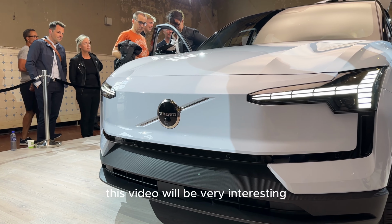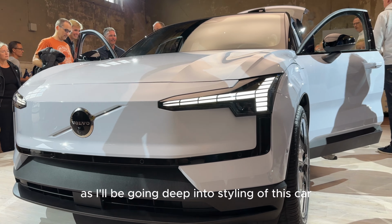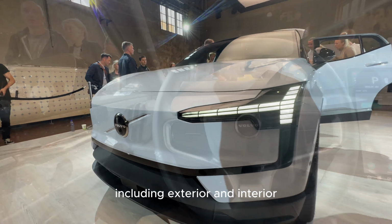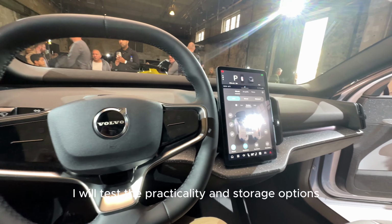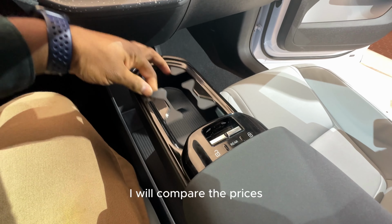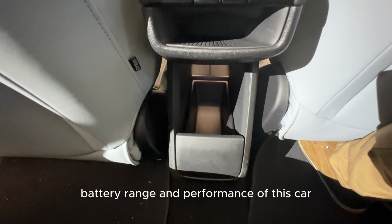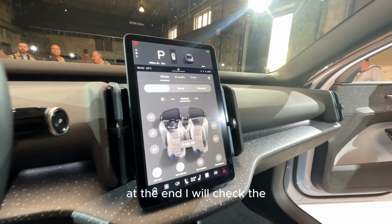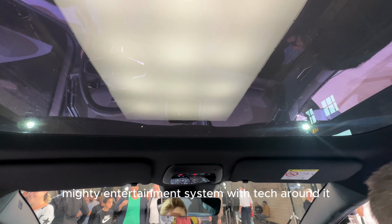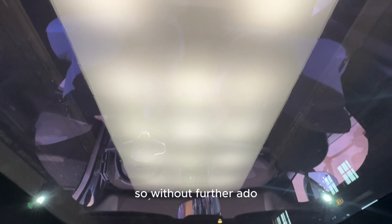This video will be very interesting as I will be going deep into the styling of this car, including exterior and interior. I will test the practicality and storage options. I will compare the prices, battery range and performance of this car. At the end, I will check the mighty infotainment system with the tech around it. So without further ado, let's begin.